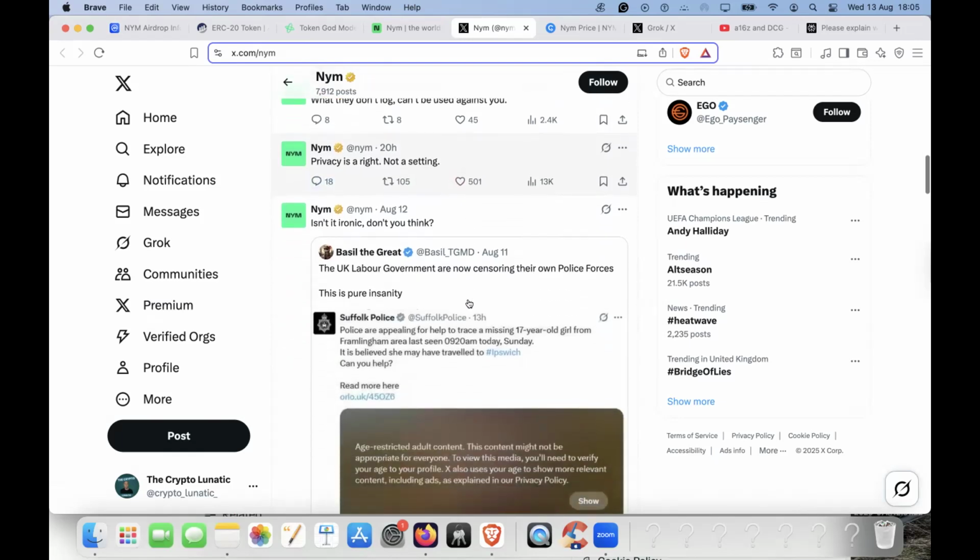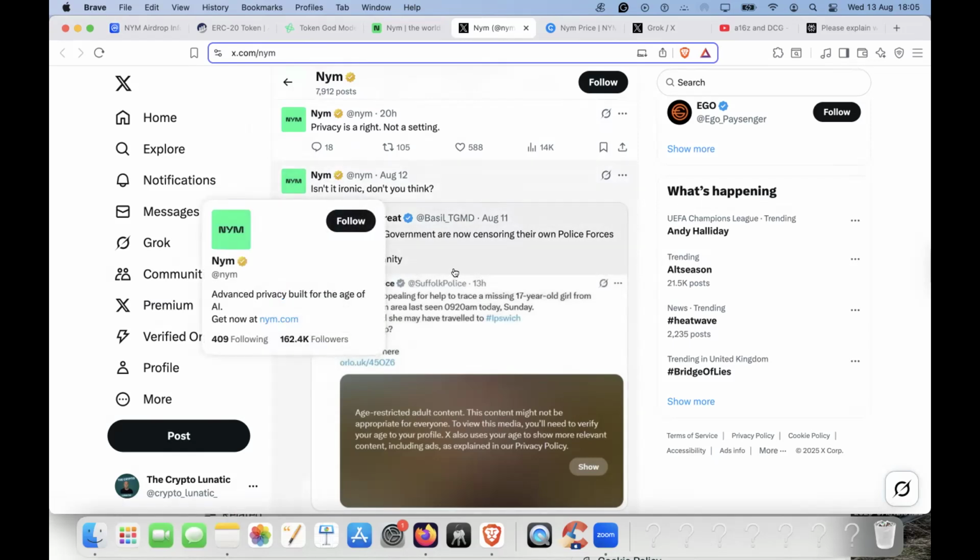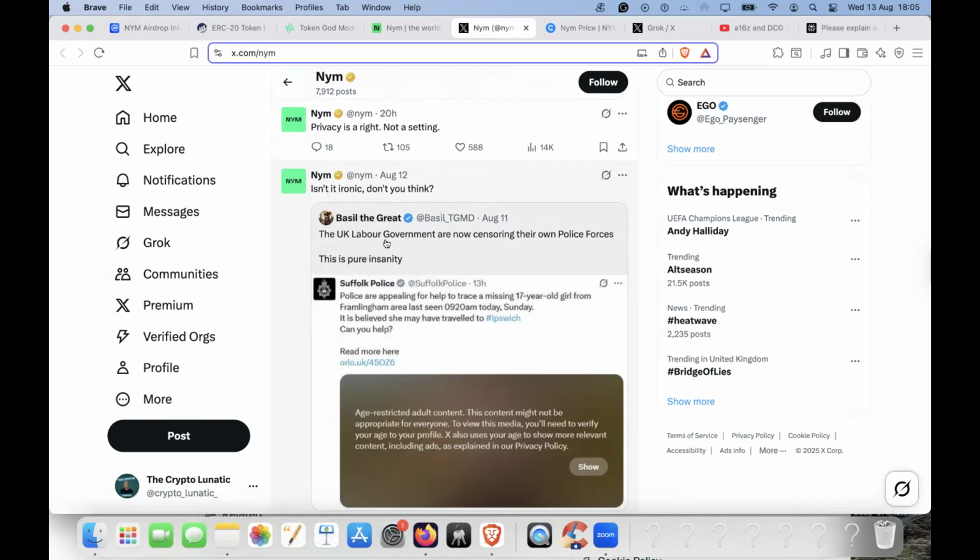But then I scrolled down and I saw this. Now, look, I'm based in the UK, and there's all sorts of laws to protect certain demographics that actually don't protect anyone at all at the moment. There's a lot of dysfunction going on over here. And when I saw this post, I really thought, wow, they are highlighting lunacy. Look, the UK Labour government is now censoring their own police force, censoring their police force looking to trace a missing 17-year-old girl.